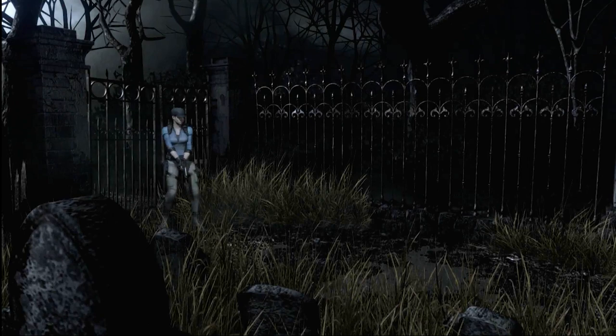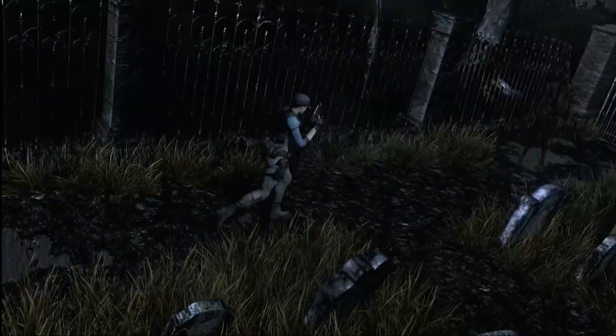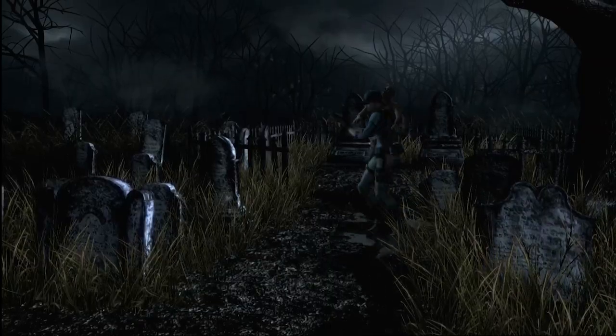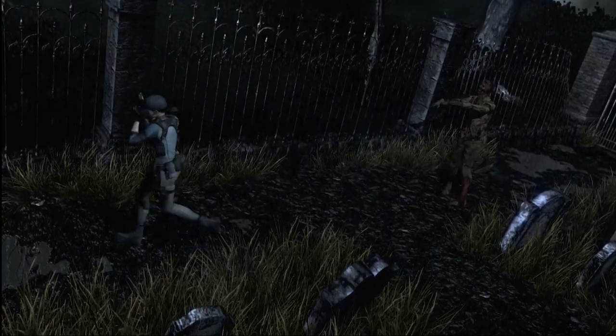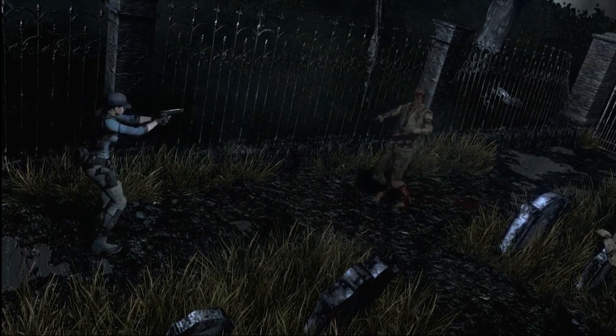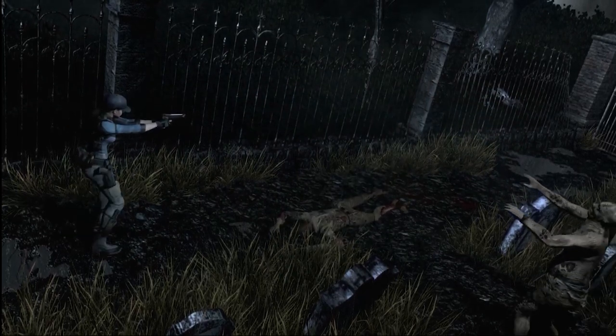Let's go into the forest. How annoying. Well, we already were there. How annoying would it be if we had to do the dog thing again? Because it would have taken me legit a minute, probably. I hear a Zed. There's two of them. Is that one red? He's red dead.